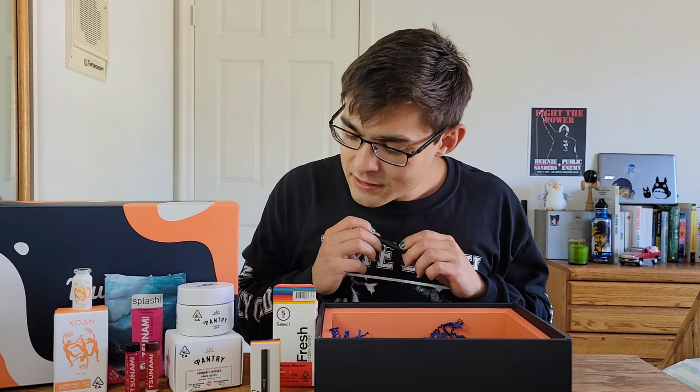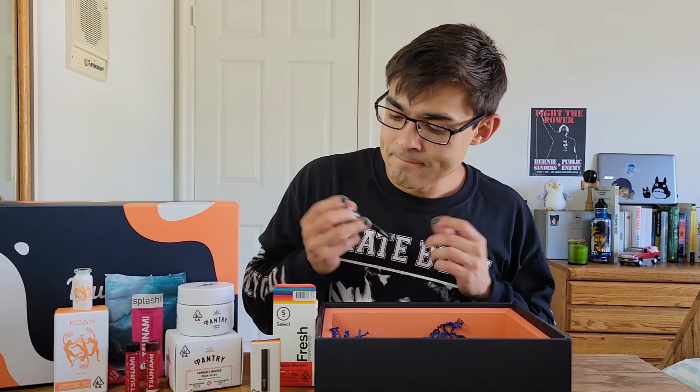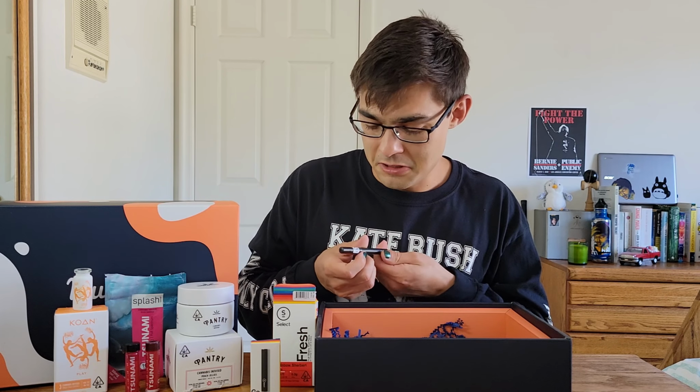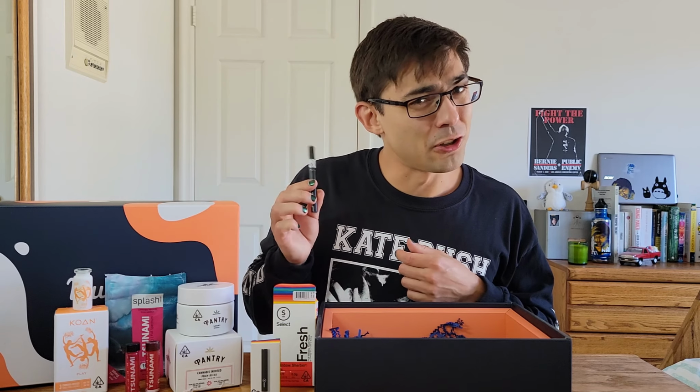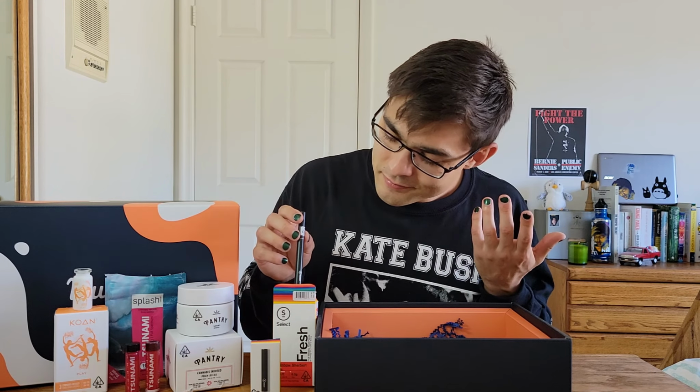I don't know what the pricing on them is. At only 0.3 grams, you'd hope they'd be cheaper. I don't know. Buyer beware, but I got this one. It's part of a package deal, so I'm pretty happy. Try it out, see how it goes. And always happy to get a rechargeable instead of just a disposable, you know, a little better for the environment.